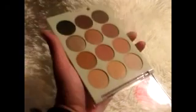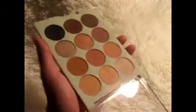Let's see. This palette I love, but I think the price should be a little lower. But it's still a great palette. It's the Pixie It's Judy Time eyeshadow palette. It was like $24, which I think is a little expensive.